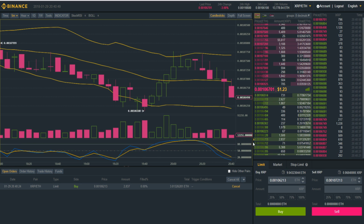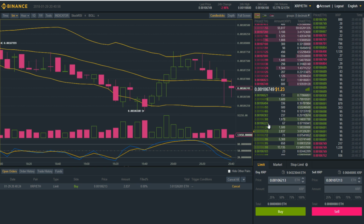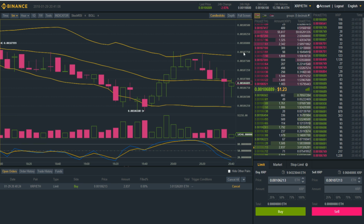But you can see our orders right here. It's got this little yellow triangle on it. We're pretty far down on the buy orders right now. People are buying them up a little bit more expensive than what we're willing to pay, and people are selling it for a little bit more than what we're even willing to come close to. So we just have to hope that these lines continue to crash. Obviously, there's just not a lot of room for serious gains right now.